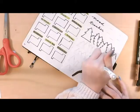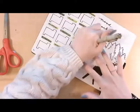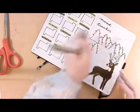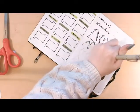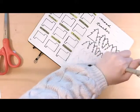After that, I just finished outlining the rest of the trees and numbered them 1 through 31 and made a key at the top right of the spread.